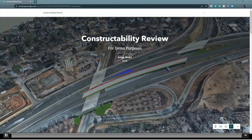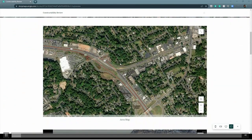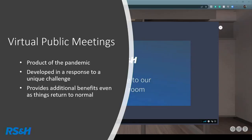Apparently not enough, but to try to make up on some time, we also had a 360 animation fly through, so you can fly through the corridor, pause as you go through in order to see what the end results would be. And then just to finish it all out, all this can be brought together through a virtual public meeting. That's another great use of 360 images.